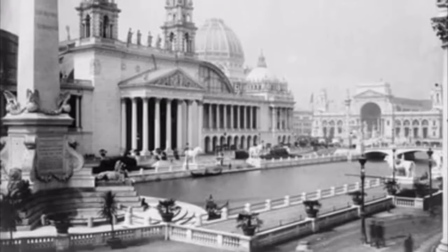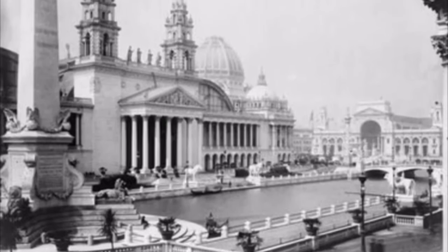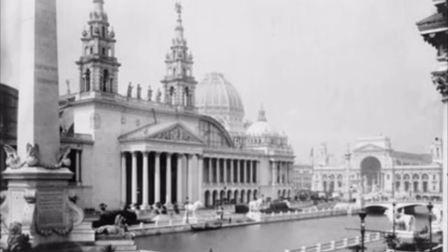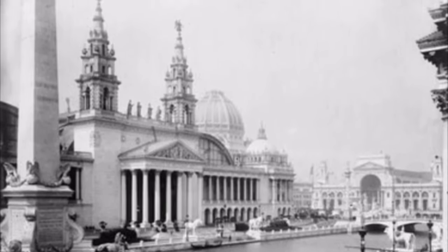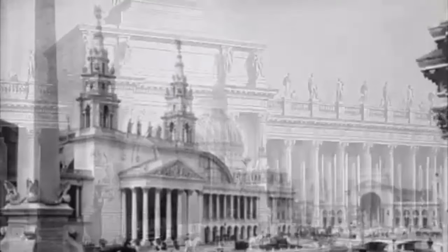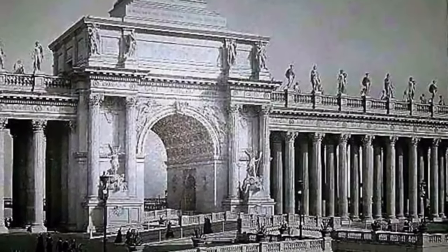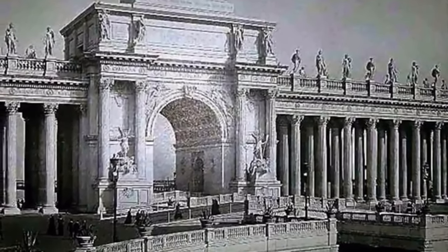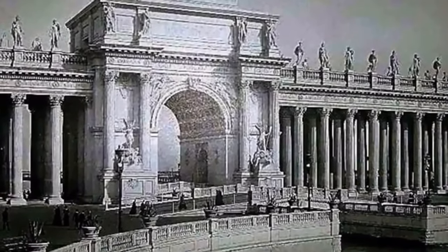For the American exhibit, Daniel Burnham was made head designer. Ironically, for an exhibit that was supposed to show off American achievements, the designers went with a classy European style of architecture. In this American exhibit, almost every single building was painted white, gaining its nickname, the White City. Of course, these buildings were only designed to be temporary.